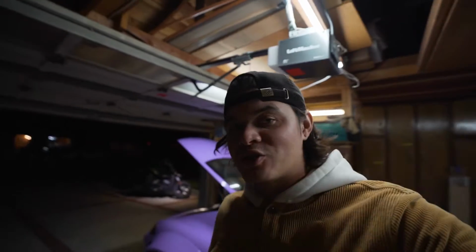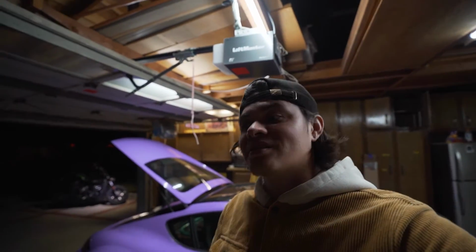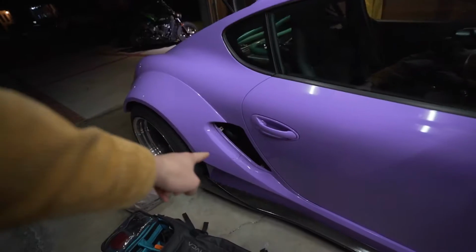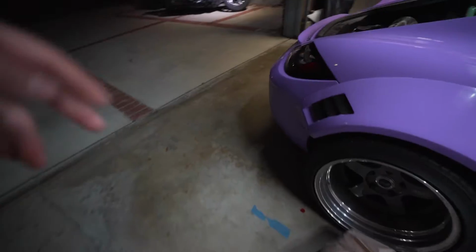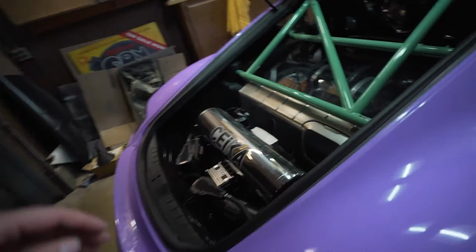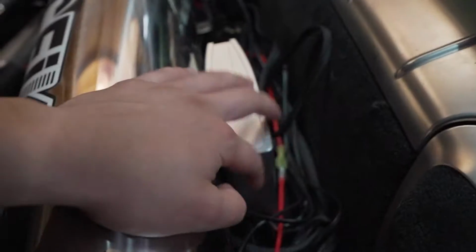What is up, everybody? Welcome back to another video. Welcome back to another SEMA process in the SEMA journey. It is T-5 days before this thing needs to get loaded up on a trailer. And of course, we still don't have any side vents. We don't have the splitter. We don't have the diffuser. We don't have the wing right now because it's getting clear coated. And our setup looks like this.